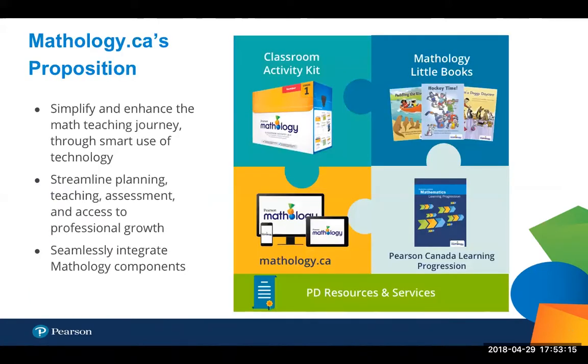So the proposition for Mathology as we're building it: we want to simplify and enhance the math teaching journey through smart use of technology. We wanted to streamline planning, teaching, assessment, and provide access to professional growth. All of that we wanted as well to seamlessly integrate Mathology components. So we've talked about the classroom activity kit, we've talked about the little books, as well as the learning progression and our great professional learning resources. Mathology.ca will be the place that ties all of these pieces together in one place.